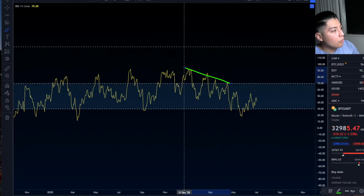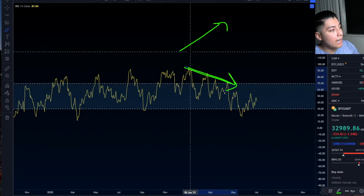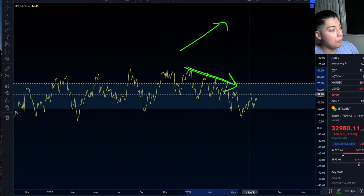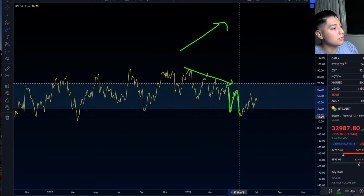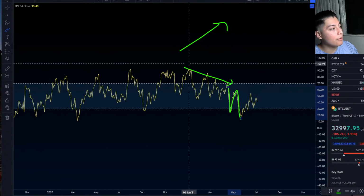overbought. So when the price is going up, but the strength index is going down, we call it a divergence. We call this a bearish divergence, meaning that we're going to have a pullback. And we had that pullback, and that pullback looked like this. We had this huge move to the downside and another huge move to the downside. So this was that pullback, or this drop in the price.